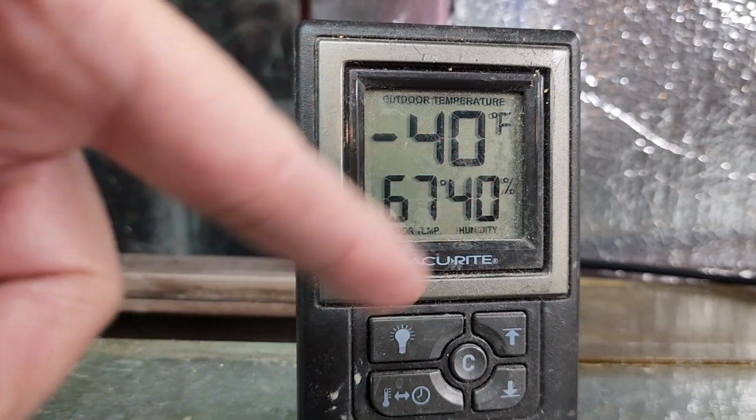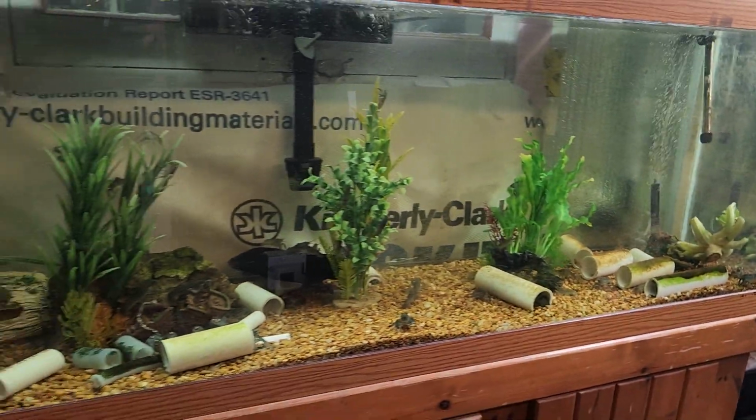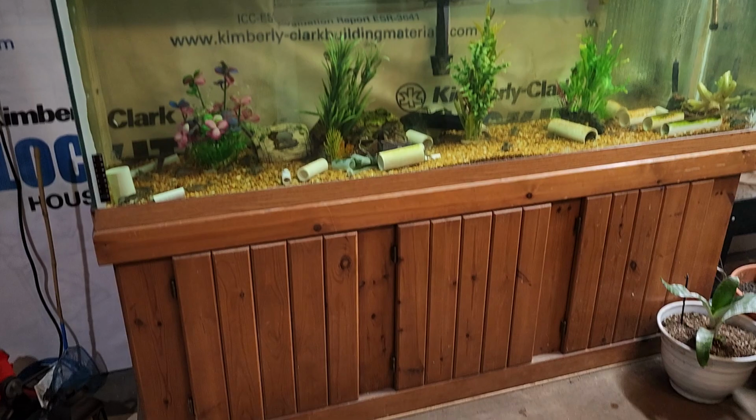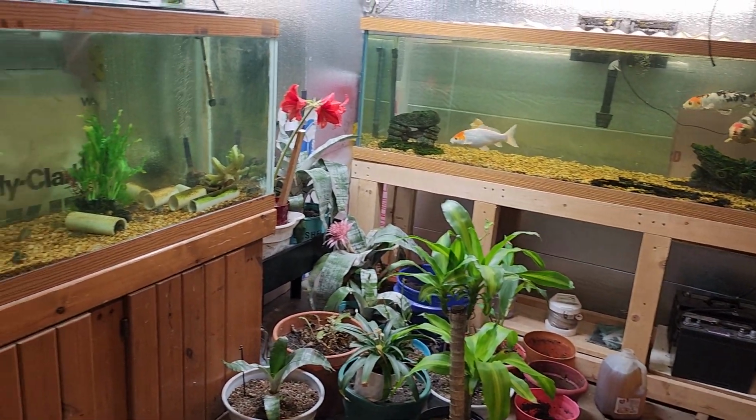But it's 67 degrees at 40% humidity on top of this tank right now. So that's the marble crayfish tank. We actually took that one apart and resealed it. Here's our little garden we have here in our crayfish tank.